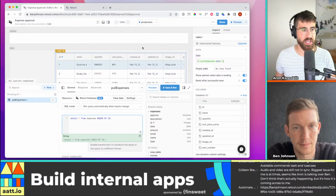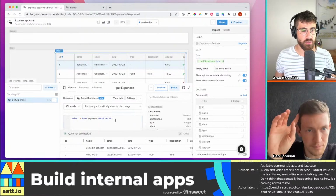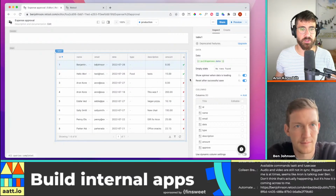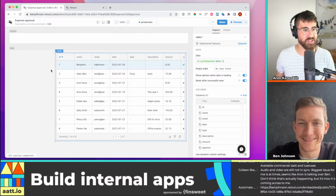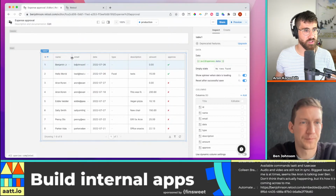Save and run. So my expectation is I have here, and it's not, oh, there we go. You weren't confident there that it was going to run. Let's make this a little bit larger.